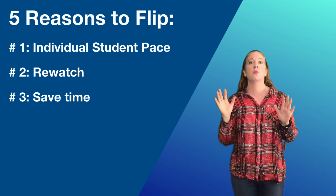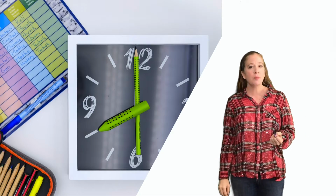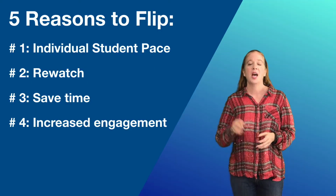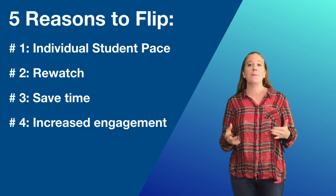Number 3, it will save you so much time later on. Yes, it does take a little bit of time up front to create the videos or find the videos and decide where you're going to host them and to put the lesson that goes with the flipped lesson. However, once that's done and figured out, you can actually use that same video and activity again and again every year. Think about how much extra time you will have the following year just because you set up this year and now it's done.